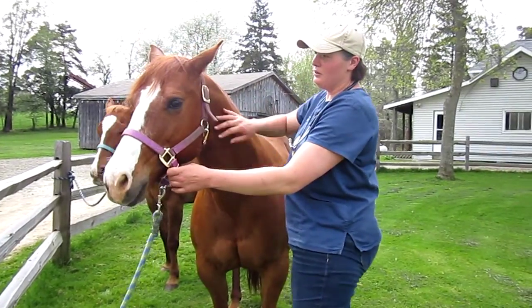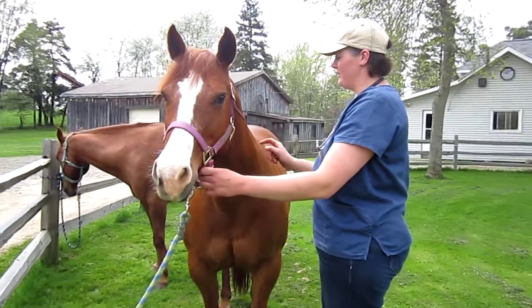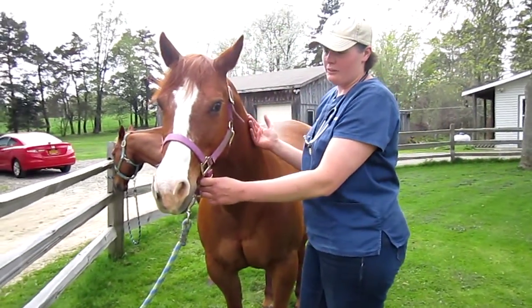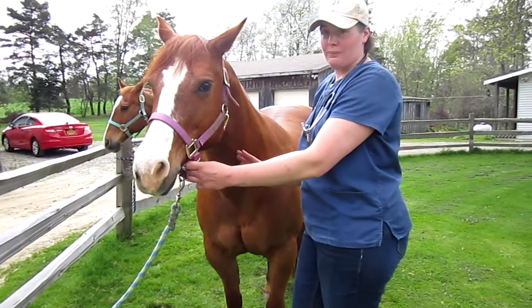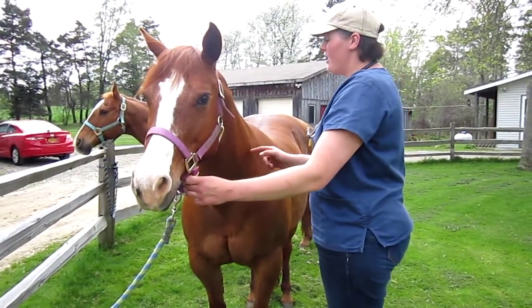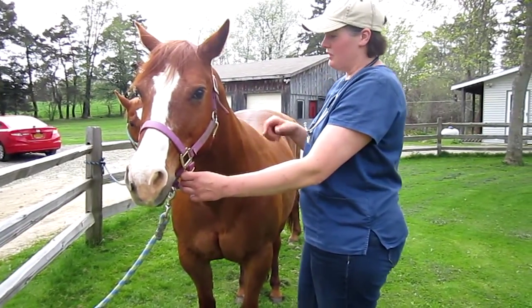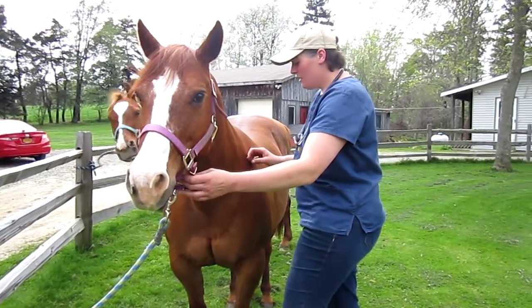Another thing you can do is get them used to being poked. Just poke them a little bit like this, because more than likely when the vet comes to evaluate your horse during an emergency, they're going to have to give it a shot of some sort, whether it's in the vein to give it some painkiller or in the neck to give it an antibiotic. But that's one thing you want to get your horse used to, is just being poked. You can just use your finger, just poke them around. Use a pen, just take the point of a pen and just poke them. Just get them used to that. It helps an awful lot.